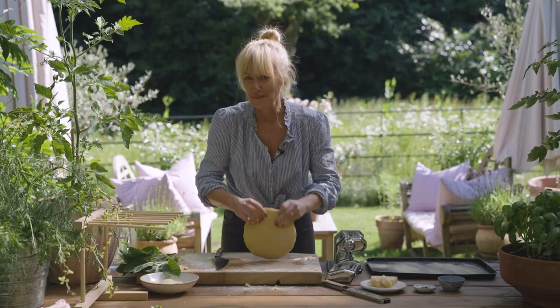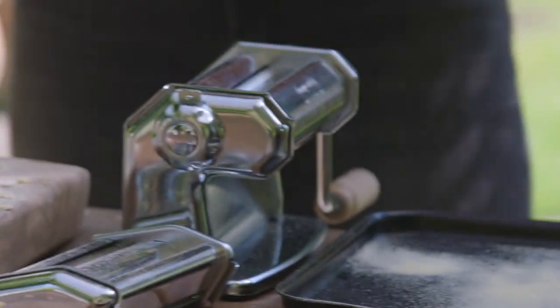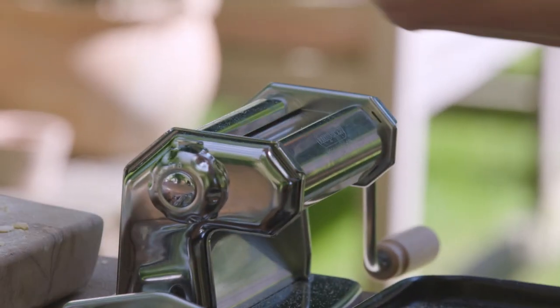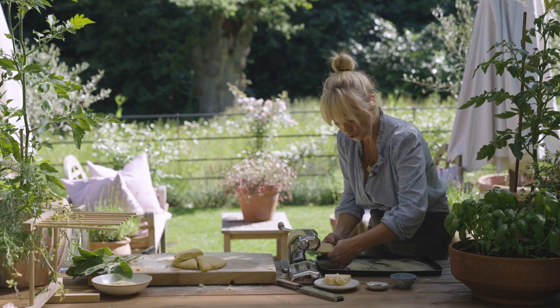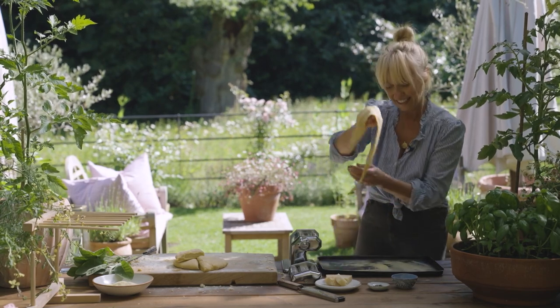Now that the dough is made, the fun begins. We're gonna start rolling the pasta. So I'm gonna cut this into quarters. This is the pasta machine, and what you have to do is securely pop it on to the side, and then you pop this in like that. And then I've got a little tray of semolina that can go out straight away. And that is the first setting here.